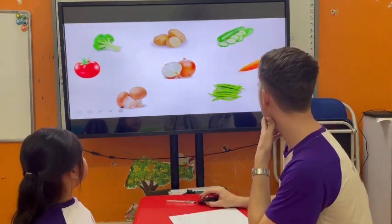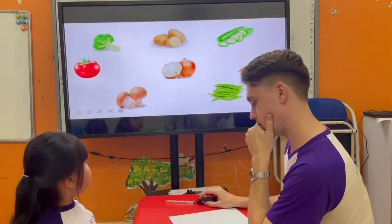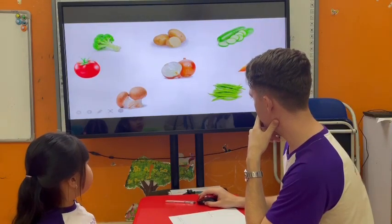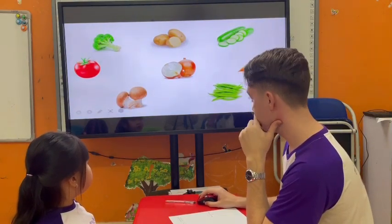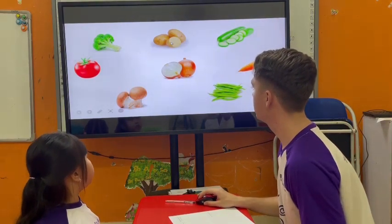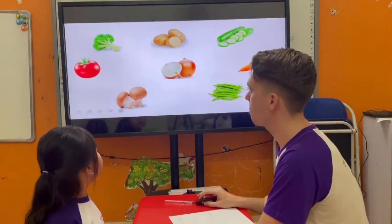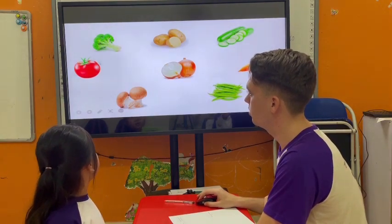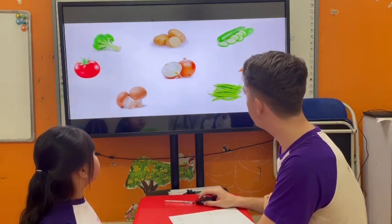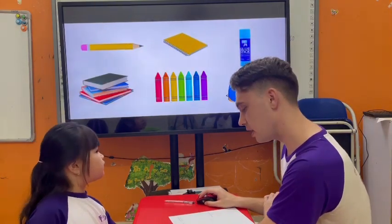Alright. What is it? It's a carrot. What is it? It's a cucumber. What is it? It's a bean. What is it? It's an onion. What is it? It's a potato. What is it? Mushroom. What is it? Broccoli. What do you eat? I eat tomato. Okay. Do you like onion? No, I don't. Okay, speak louder now, okay?